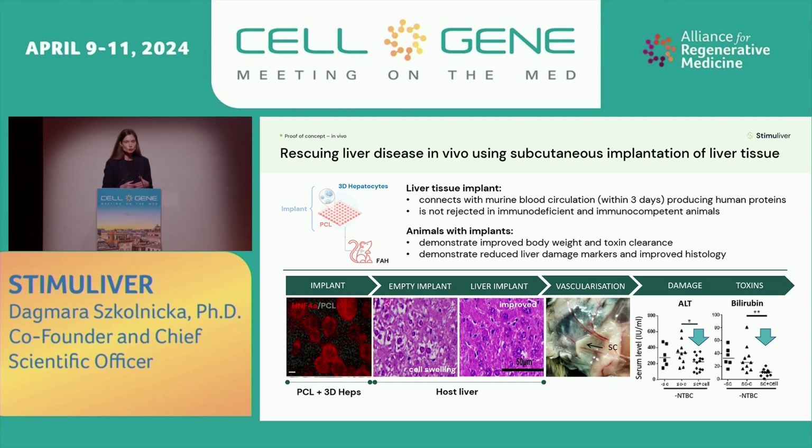What's more, to prove liver recovery in this mouse model, we demonstrated an improved host liver histology with our implant when compared to the empty scaffold that served here as a control. The murine livers from the control group actually displayed swollen hepatocytes, apoptotic cells, and also multi-segmented nuclei. These processes were, of course, less obvious in our experimental group.